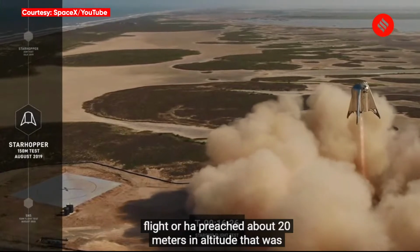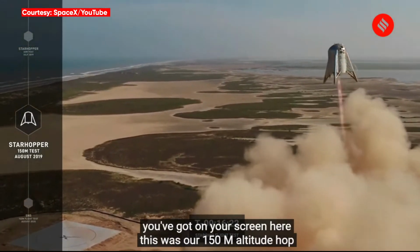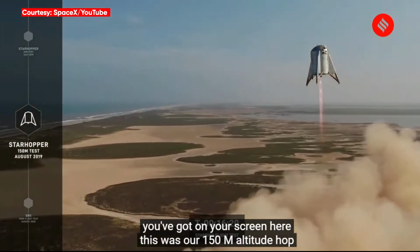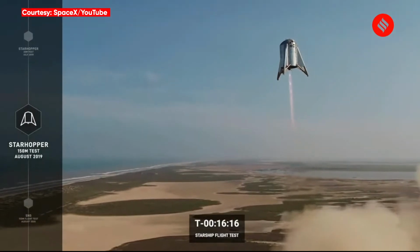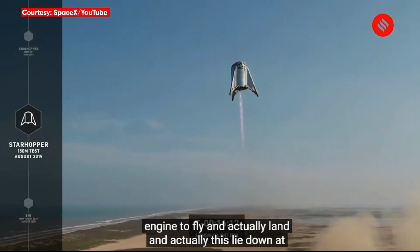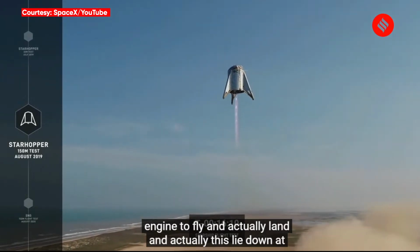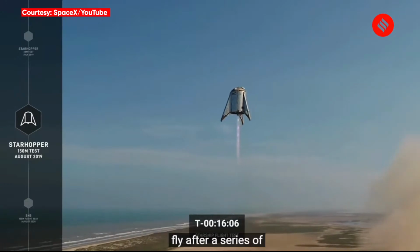That was followed by the one that you've got on your screen here. This was our 150-meter altitude hop. We went up, took a little jaunt away, about 100 meters or so away from the launch pad, used that Raptor engine to fly and actually land. And actually, this hopper is down at Starbase now. Yeah, I love this shot. It's just so fun to see it fly.